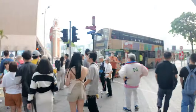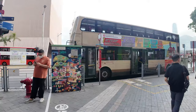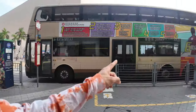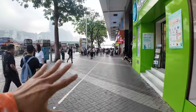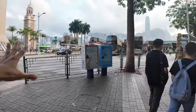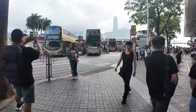Seen here, that's the clock tower of Tsim Sha Tsui. This is a tourist spot actually, so that's a good thing here. So if you're not really into shopping, and you just wanna see the Hong Kong views, this is the best place to go, aside from inside the Harbour City.